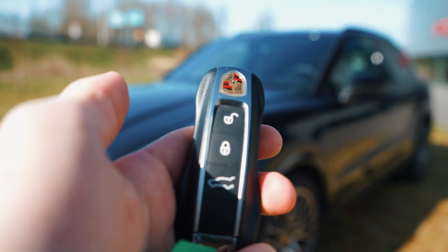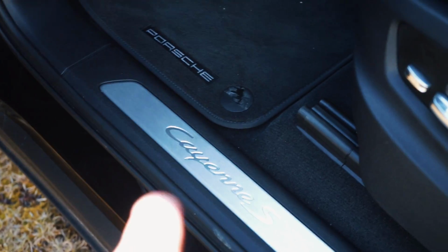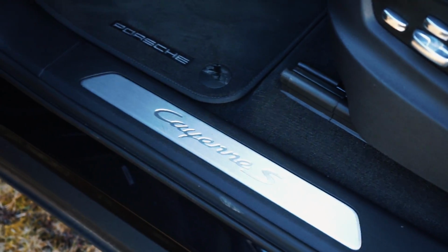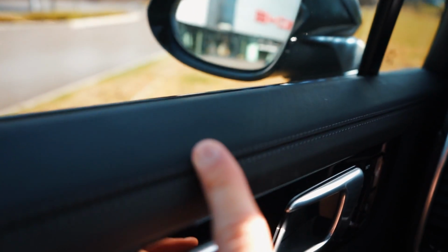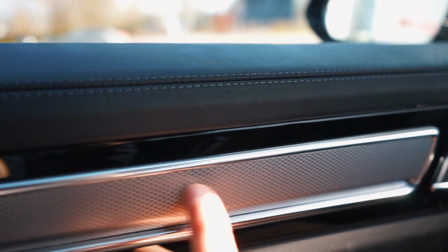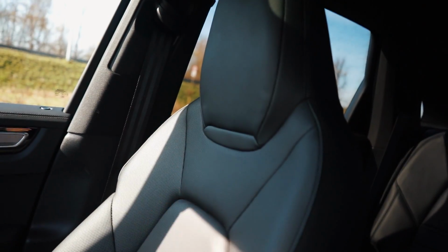If you then take a closer look at the inside, you just unlock the car. Here on the side steps you have a lovely Cayenne S logo. This car is finished with contrast stitching, which gives the car an overall more luxurious feel, in my opinion. It also has quite a unique design on the interior trims, which is not bad, to be honest. And these seats actually hug you really nicely.